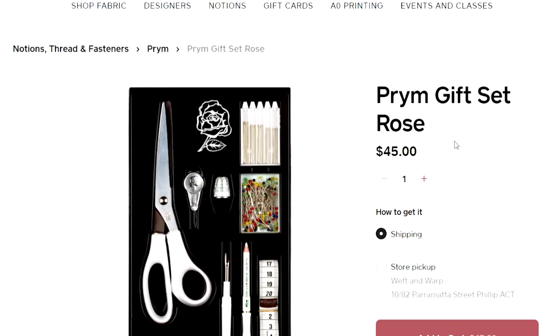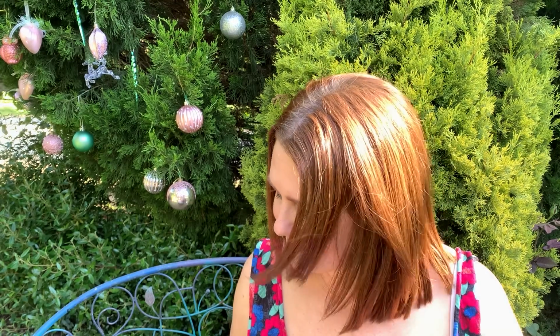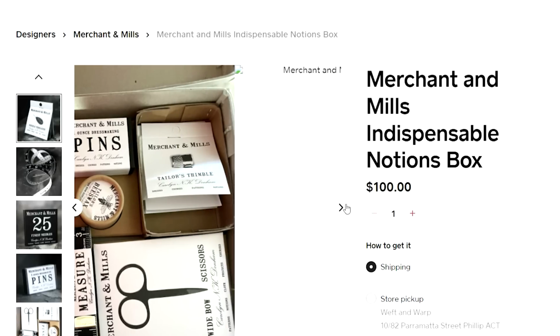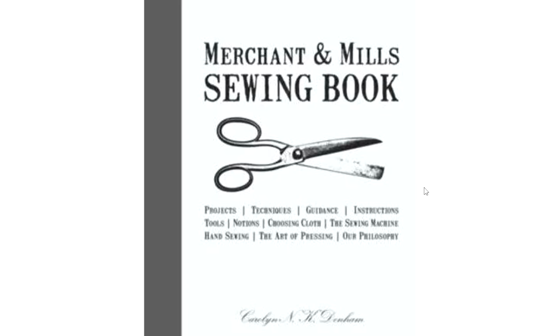Another gift I've just looked at on Weft and Warp is actually a Prim gift set. You can get the rose colour, and that does come with your scissors and all your bits and pieces, measuring tapes and chalk. Weft and Warp also has the Merchant and Mills indispensable Notion box. That Notion box is great. It has all the things a sewist could ever want on hand, ready to go. They've also got the Prim starter set and the Merchant Mills sewing book, which is like a little sewing Bible. So that together would make an incredible gift for someone this Christmas, or maybe for yourself.